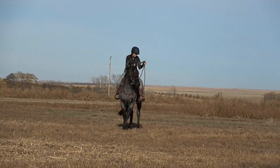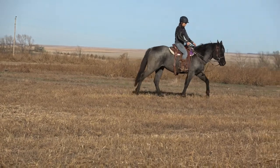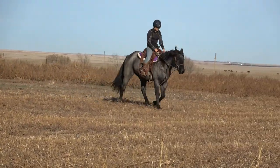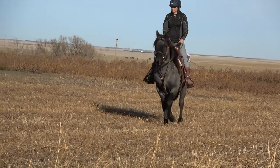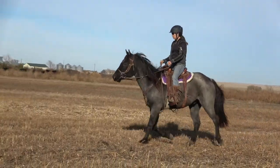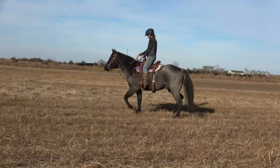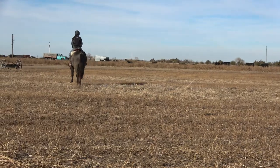Now this is going to be an inside roll, and it's going to be out the opposite lead. So if we were in a lope, we would have been loping to the left, stop, inside roll to the left, and then lope off to the right again. And I'm pretty sure that I took him that direction that time because that's the way he was set up, so I was just trying to make it easy for him.